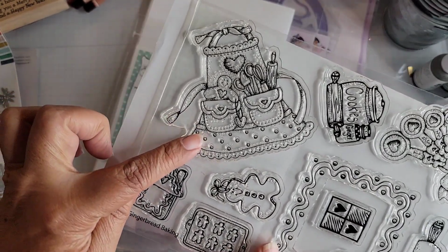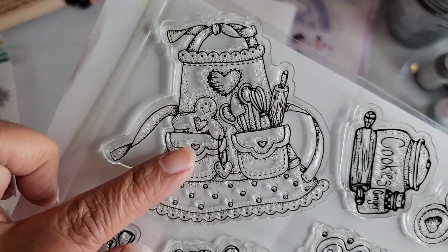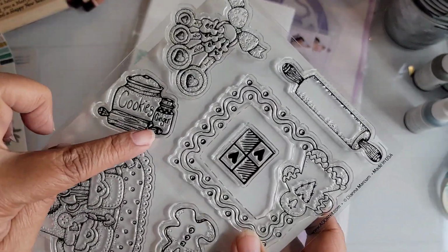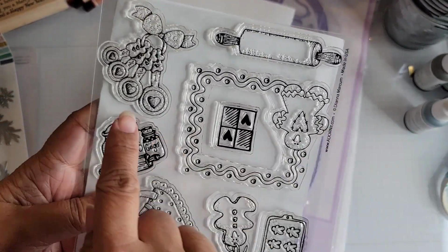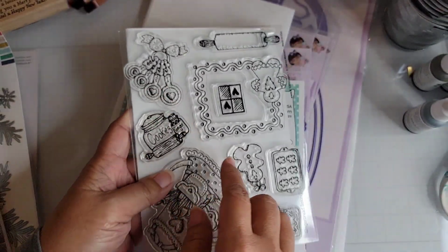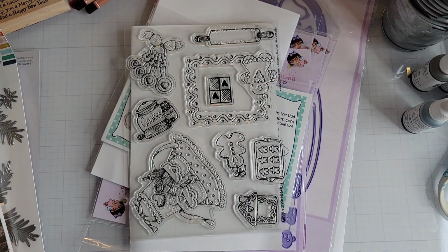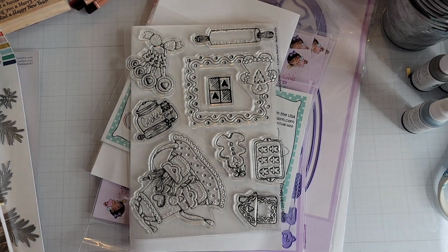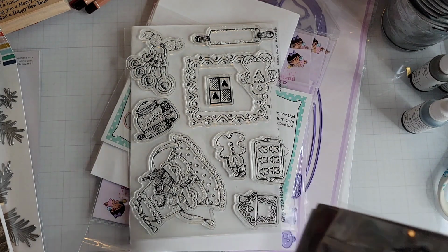So love that. And then this last one has some of my favorites on it too. The apron. I love this apron. Look at the little ginger sitting in the pocket there. And all the kitchen tools. There's the cookies and ginger again. The measuring spoons. I think I saw this somewhere in a smaller size. Don't get me wrong, I have to check, because I thought I saw it in another size. Somewhere in the other stamp. And because my desk is such a mess right now, looking for it is probably going to be a bad idea.